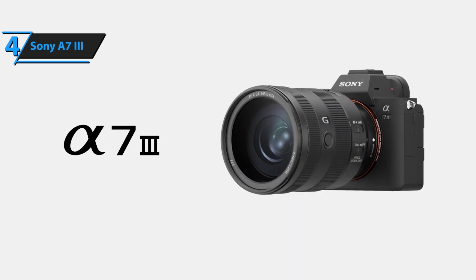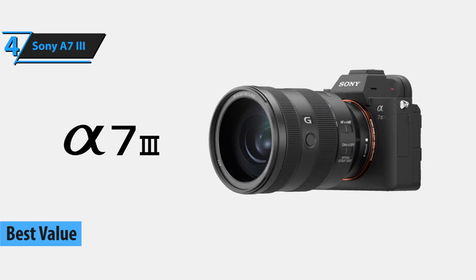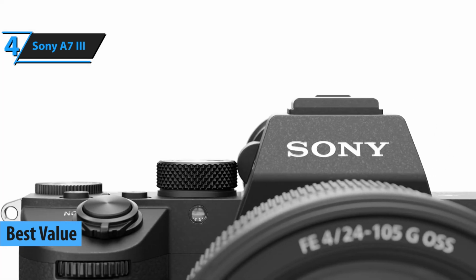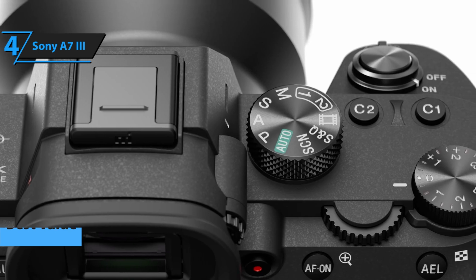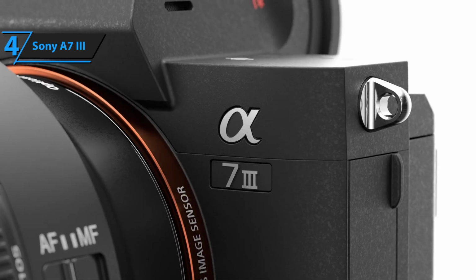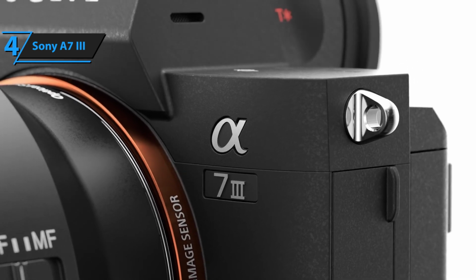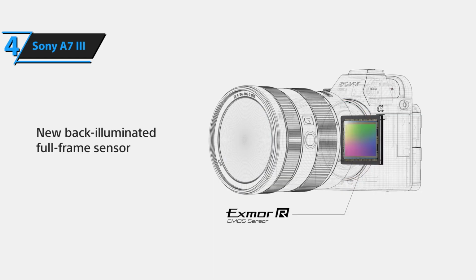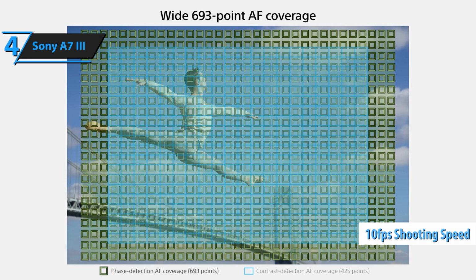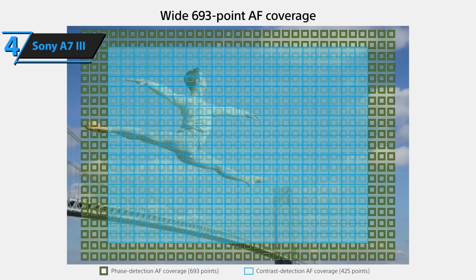Introducing the Sony A7 III, the most cost-effective Sony camera in 2024. The A7 III, while similar in appearance to the A7 II, boasts significant internal upgrades. It features a sensor with the same resolution, but employs BSI design for improved high ISO performance. This model's autofocus system has been dramatically enhanced, boasting broader coverage and a shooting speed of 10 FPS. Coupled with an extended battery life, this camera vastly outperforms its predecessor.